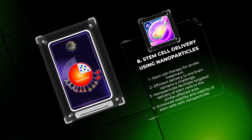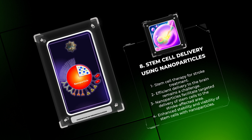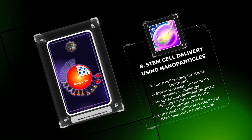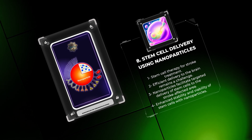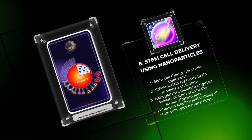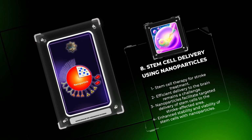challenge. Nanoparticles offer a means to overcome this hurdle by facilitating the targeted delivery of stem cells to the stroke-affected area. Loading stem cells onto nanoparticles enhances their stability and viability during transportation, enabling their homing to the site of injury. Furthermore, the surface modification of nanoparticles with stem cell-specific antibodies or ligands enhances their binding to stem cells, improving their delivery efficiency and therapeutic potential.